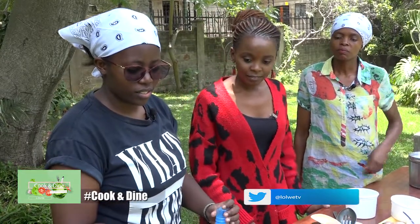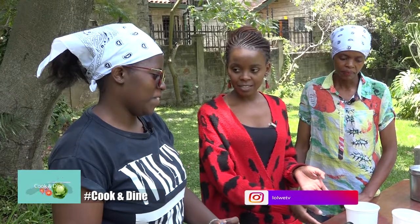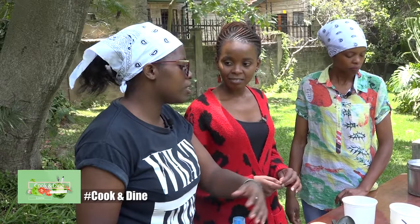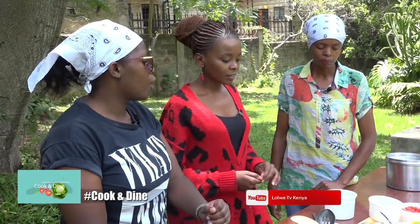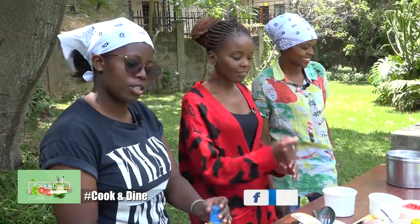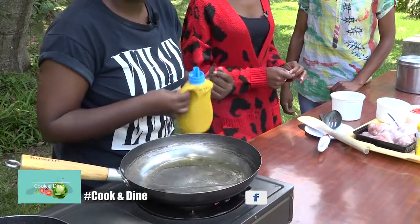Kabisa. So we're heating our pan, yeah? So this can serve how many people? How many grams are these? Let's not use grammage here at first. At least for the drumsticks you can count pieces. Originally, it's approximately 2 pieces per person. So this is like three people, or two, depending. Some oil, kiasi too, because we just need to brown the chicken.